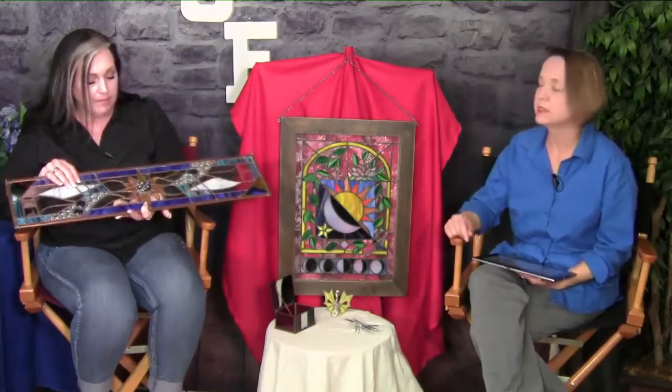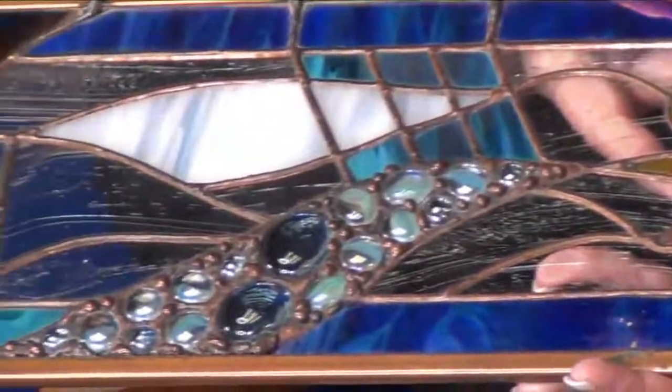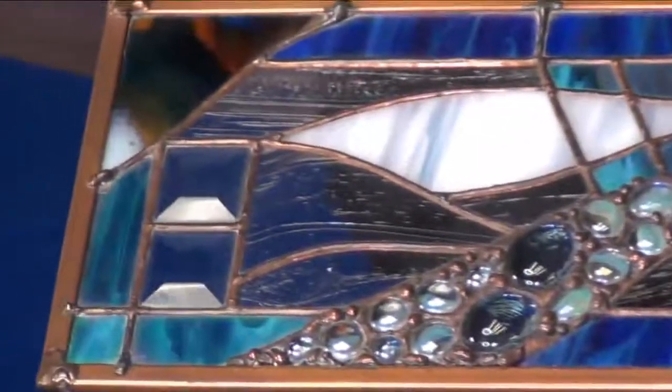So it doesn't necessarily have to be glass. You can incorporate that. Exactly. If you can wrap foil around it, then you can put it in a glass piece. And presumably, what kind of heat do these pieces have to survive?